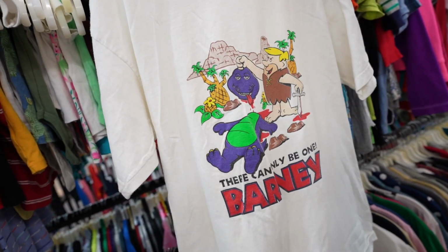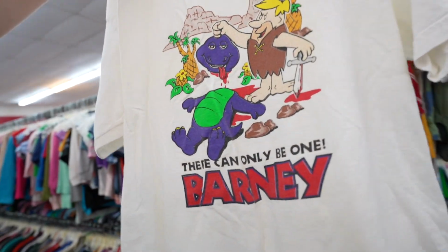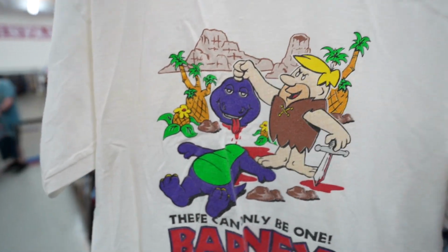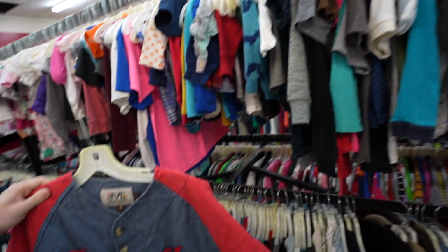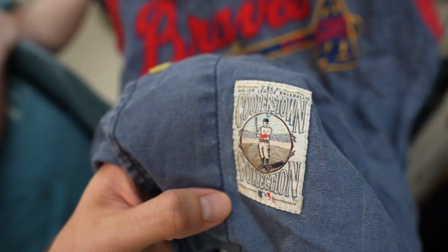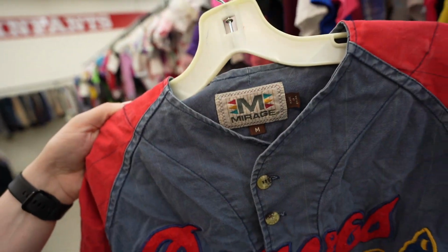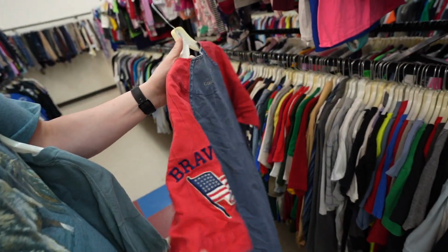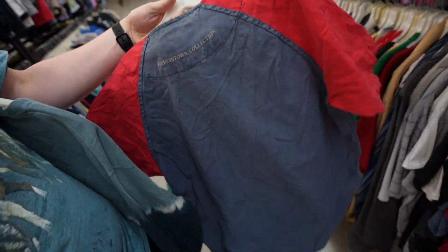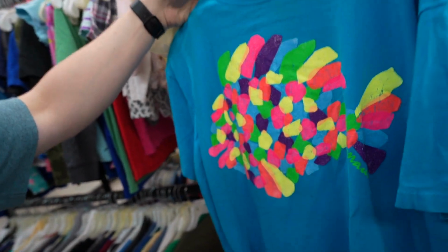What the f is this? This is actually what killed the dinosaurs, bro. The Flintstones. Bro, there can only be one barn. What on earth is this? Hey, let me see that, man. Is that Copperston? Oh, yes, sir. We're gonna have the discussion again, baby. Yes, sir. That big Copperston collection. Dude, by Mirage? Oh. Thing is patinaed with age. America on one sleeve right there. The Hot Lena Copperston collection. Trippy. Fish? I think that's a fish, yeah, bro.